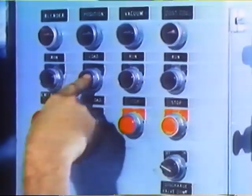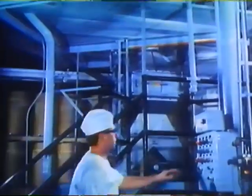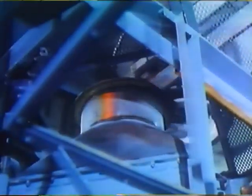Each batch of gelatin has slightly different properties. Several batches must be blended together to provide just the right gelatin for making quality motion picture emulsion. Now, the blended gelatin is dissolved in pure, distilled water.